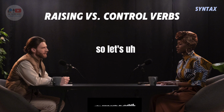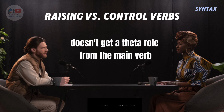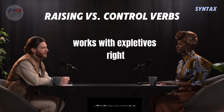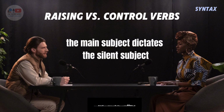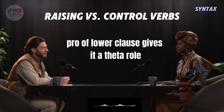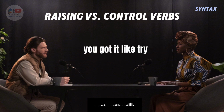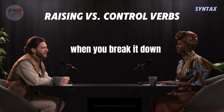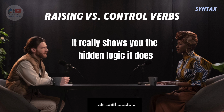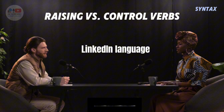Absolutely. Okay, so let's quickly recap. Raising verbs. The subject moves up, doesn't get a theta role from the main verb, works with expletives. Right, like seems, appears, is likely. And control verbs. The main subject dictates the silent subject, PRO, of the lower clause, gives it a theta role, usually involves intention or influence. You got it. Like try, want, promise, persuade. It's quite an elegant distinction when you break it down. It really shows you the hidden logic. It does. Understanding this helps you see how meaning and structure are so tightly linked in language.